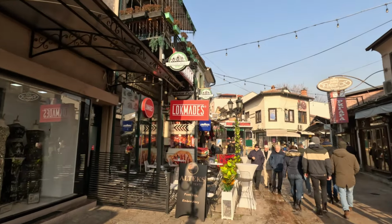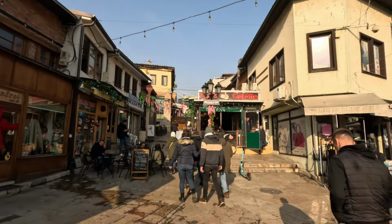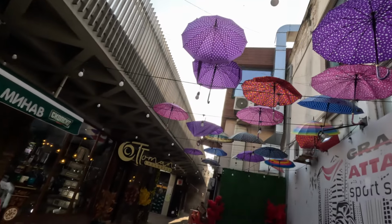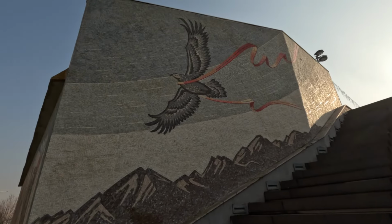So if you like those old town style centers, like European centers where it's all pedestrian walk, and the alleyways get a little bit tighter, you have a bunch of shops, restaurants, a lot of artwork. The old town on the north side of the Vardar River is really cool. That's what we've been walking through here. You just look up and they have artfully put all of these umbrellas across the tops of many of the alleys. There's a lot of artwork on walls throughout the alleyways as well.